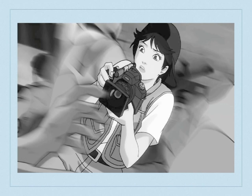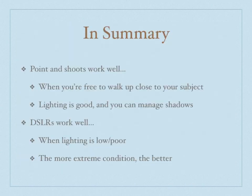So, in summary, point and shoots generally work well when you're free to walk up close to your subject and your lighting is good and you can manage your shadows. DSLRs work well when those aren't the conditions. Sometimes you can get a point and shoot to work indoors if you use the steadying tricks, but in certain indoor circumstances like masquerade, you really need to pull out the big guns.